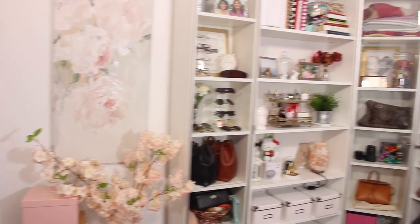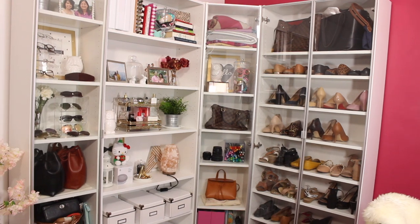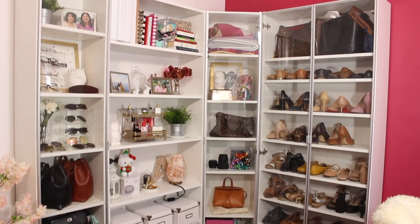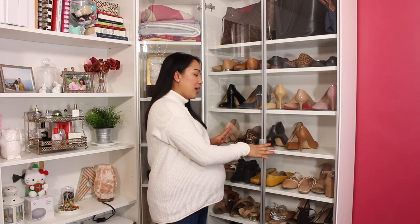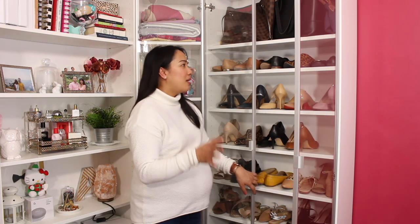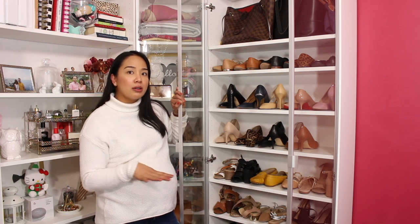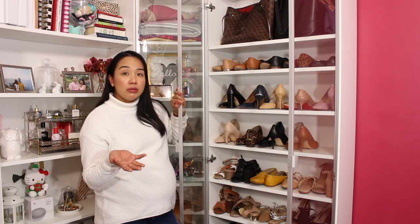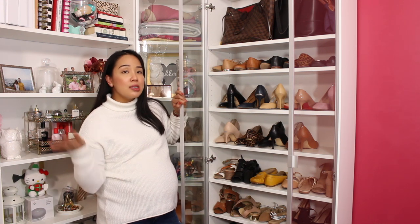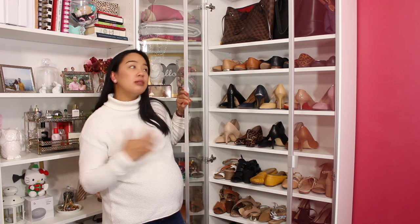The focus of this room is definitely the Billy bookcases. They take up a large portion of the room, and as you can see, I kind of just have some random things on them. So in this first Billy bookcase, I obviously have shoes stored here. So the majority of my shoes are probably here. I also keep some shoes in their boxes. Seasonal shoes like boots are usually in boxes in the basement when they're not being used. And we also have like a shoe shelf in our entryway closet.